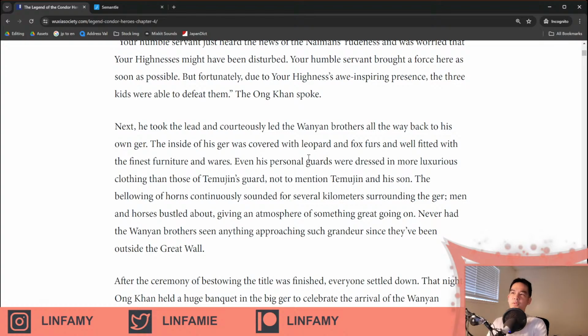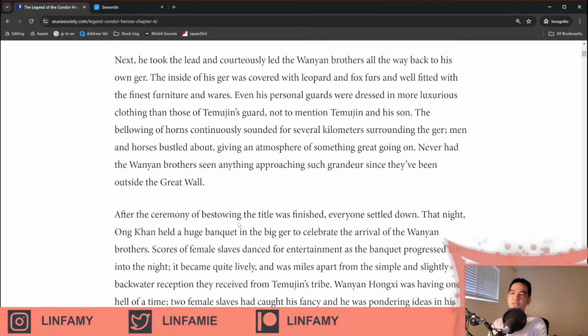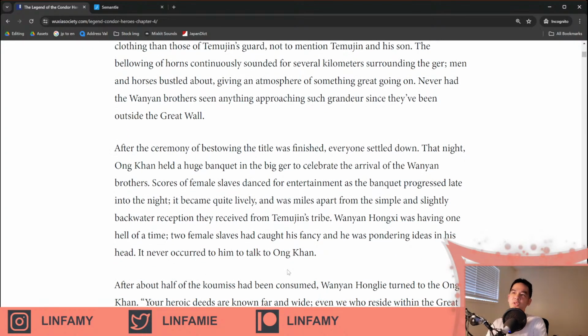The inside of his yurt was covered with leopard and fox furs, and well fitted with the finest furniture and wares. Even his personal guards were dressed in more luxurious clothing than those of Temujin's guard, not to mention Temujin and his son. The bellowing of horns continuously sounded for several kilometers surrounding the yurt. Men and horses bustled about, giving an atmosphere of something great going on. Never had the Wenyan brothers seen anything approaching such grandeur since they had been outside the Great Wall. After the ceremony of bestowing the title was finished, everyone settled down. That night, Ong Khan held a huge banquet in the big yurt to celebrate the arrival of the Wenyan brothers.